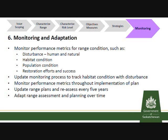The range plans will be updated with new pertinent information and reassessed every 5 years. So as the monitoring goes on, we become aware of things that are working, things that are not working up to potential, or things that just aren't working at all. We are going to have to refine this plan, and as I said earlier, a 5-year cycle is what's expected.